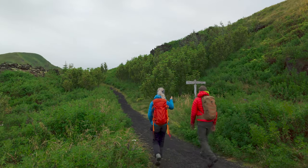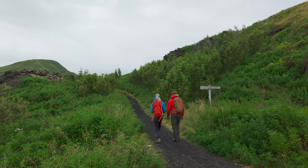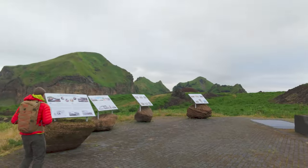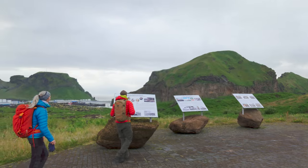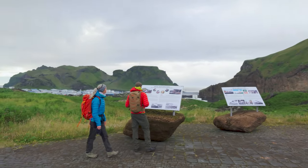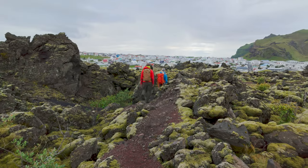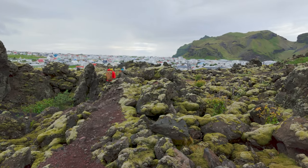On our way back down the volcano, we made our way through the 1973 lava field, where we came across the remnants of an old steam power generator that the locals installed on the cooling lava field, which they then used to power the town and also supply the houses with hot water. Very eco-friendly, if I do say so myself.